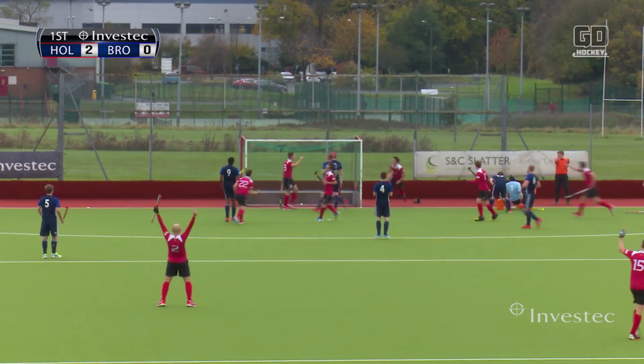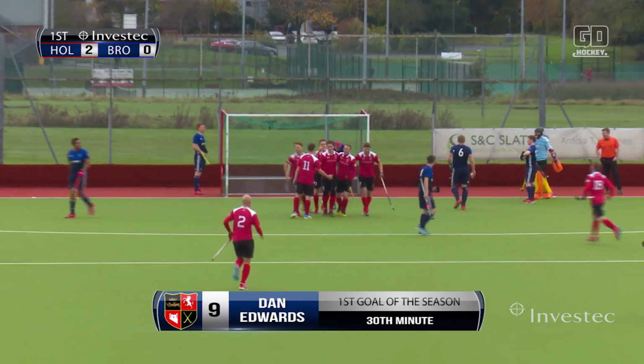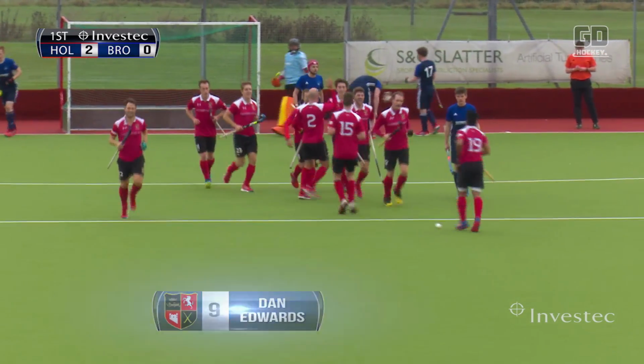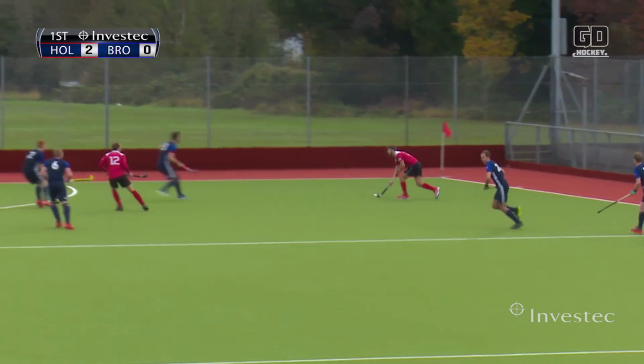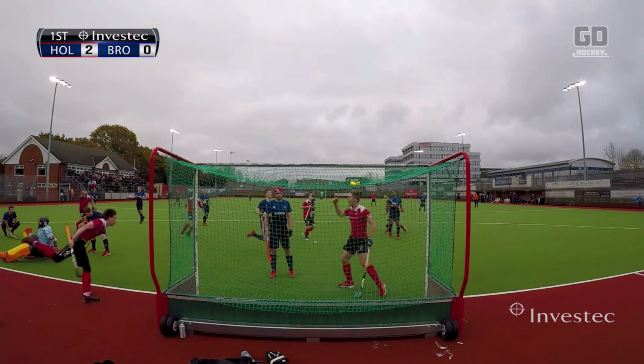Holcombe shot comes in, and it's been scored by Dan Edwards from the acutest of angles. Edwards doubles the lead on the half-hour mark. Holcombe 2, Brooklands 0. Nice pass from Barry Middleton, and Edwards all unmarked on the goal line. Does really well to lift it over the keeper.